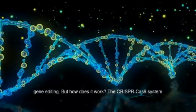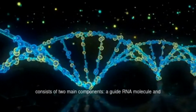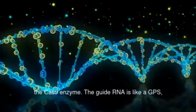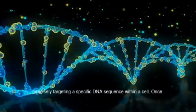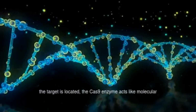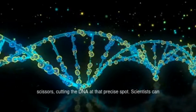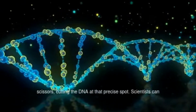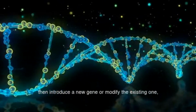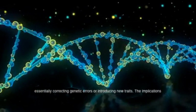But how does it work? The CRISPR-Cas9 system consists of two main components, the guide RNA molecule and the Cas9 enzyme. The guide RNA is like a GPS, precisely targeting a specific DNA sequence within a cell. Once the target is located, the Cas9 enzyme acts like molecular scissors, cutting the DNA at the precise spot. Scientists can then introduce a new gene or modify the existing one, essentially correcting genetic errors or introducing new traits.